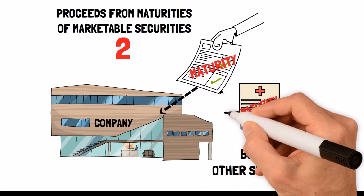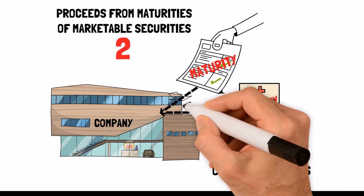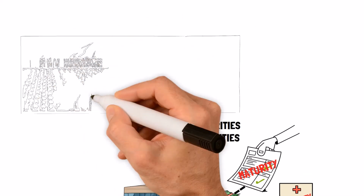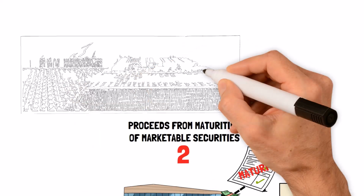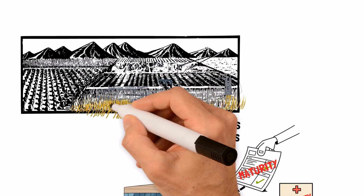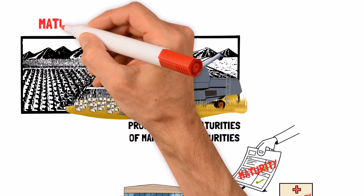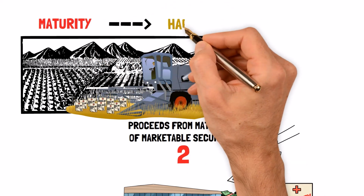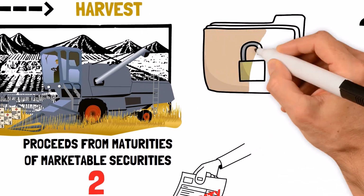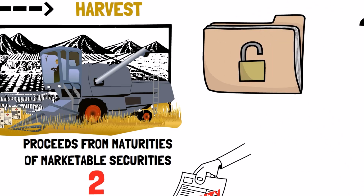This financial activity provides insights into a company's ability to reap the benefits of its carefully planned investment strategies and enjoy a bountiful financial harvest. Imagine an example of Apple as a diligent farmer, skillfully cultivating a fertile field of marketable securities. Over time, the seeds of its strategic investments grow and ripen, eventually reaching maturity. As these investments come to fruition, Apple harvests the proceeds, reaping the rewards of its careful planning and financial foresight.